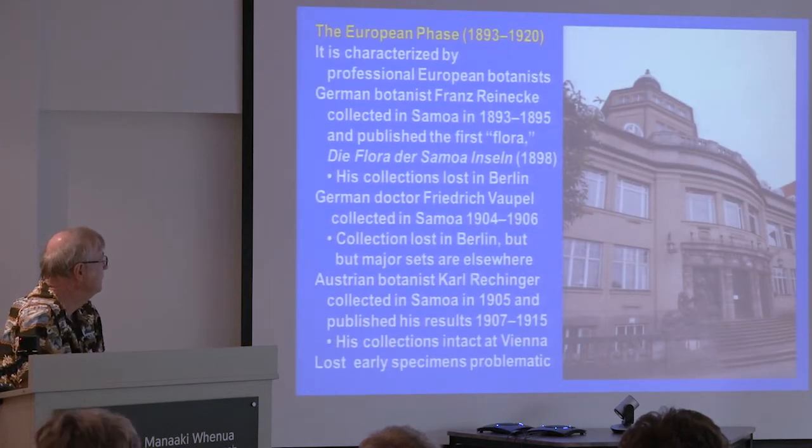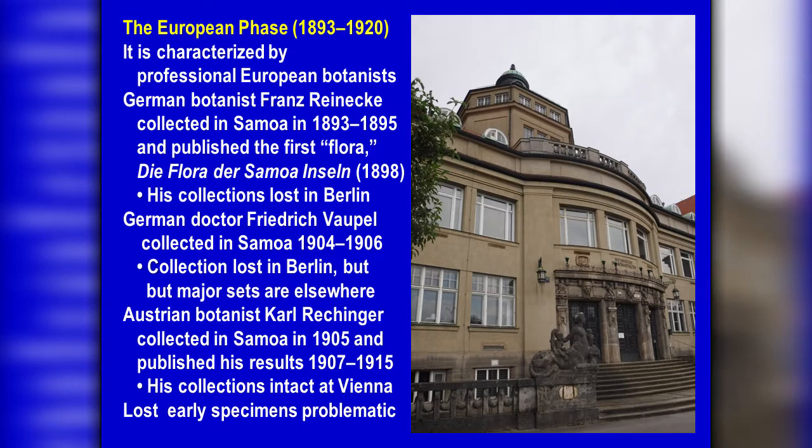The European phase, I would say from 1893 to 1920, and this started out with the German botanist Franz Reinecke, who collected for 3 years in Samoa, and he did the first so-called flora of the islands, the Flora of Samoa in 1898. Unfortunately, his first set of specimens were destroyed during World War II, so those were lost.